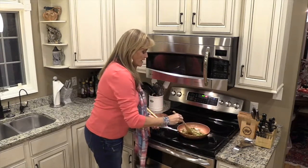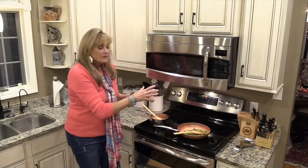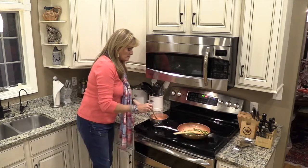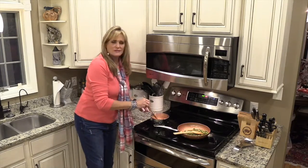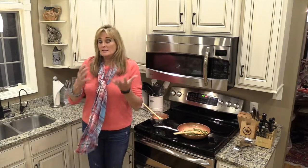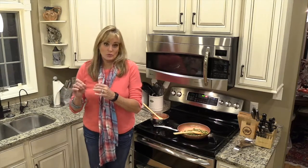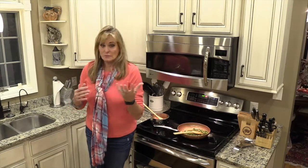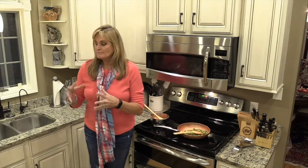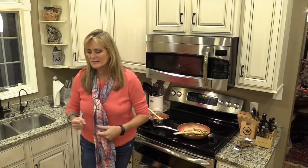Okay, it looks like our onions and peppers are perfectly done. Our oven is preheated at 325, and the tomatoes are stewing and just smell lovely. So now it's time to put our hamburger together, and actually we use chopped sirloin instead of ground hamburger. So we're going to put that together and put our meatloaf together.